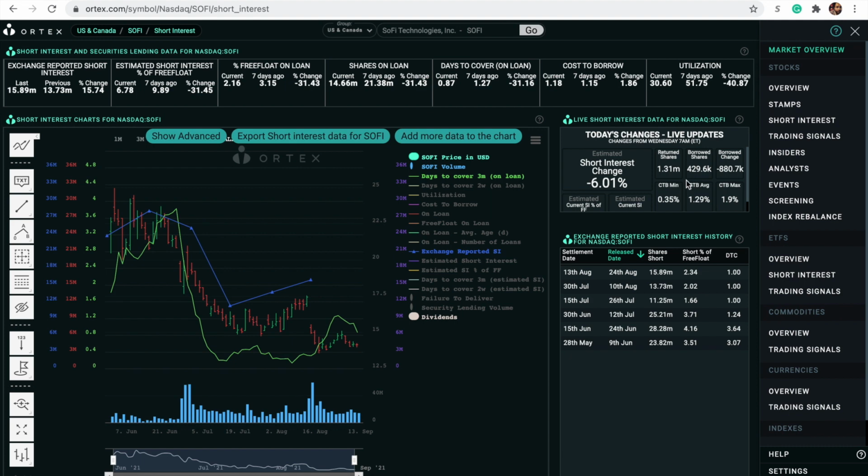Short interest today came down quite a bit, minus 6% in the day. We now see utilization. If you remember in last week's videos, we had seen this pop up over 50%. You see there 7 days ago, 51.75.